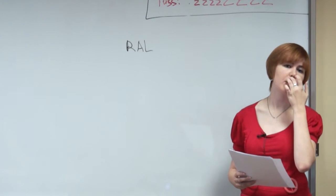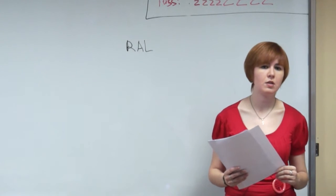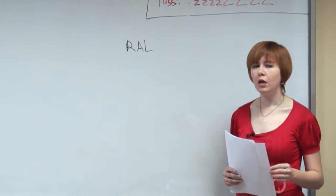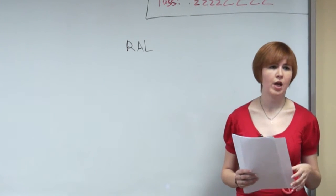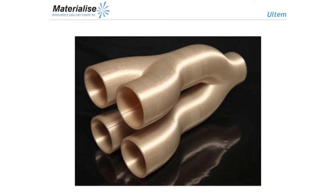And with those other materials, apart from ABS, the supports are not dissolved in the soap. So the process of removing the supports is quite difficult. It takes a lot of time and effort as well. Ultem was created as a material that is stiff and fire retardant, but the removal of support structures is not that difficult.